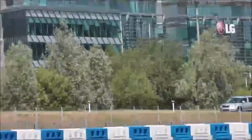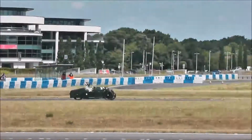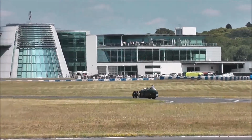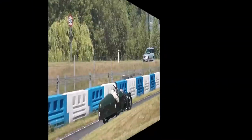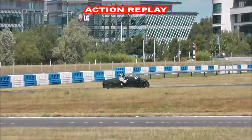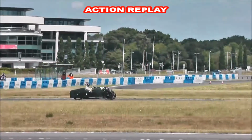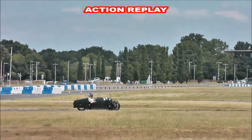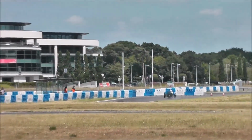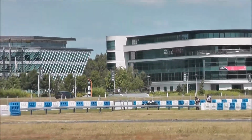The Morgan three-wheeler is back out on track. We saw this one earlier. Whoa! Wow. You had to be a bit careful there. That driver needs to calm down a bit. So here's a replay of what just happened, because I know it was hard to see at high speed. As the Morgan turns through the right-hander, it asked too much of the car, the front right lifts off the ground, and for a brief amount of time, it became a motorcycle. You see the way he leans like a motorcyclist? Well, that was a bit of a moment, wasn't it?